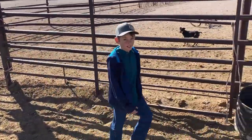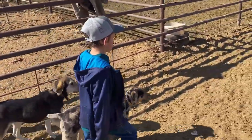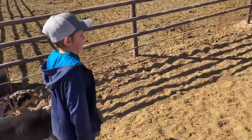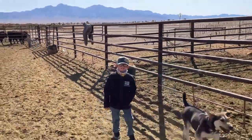Okay. We're about to sort these heifers into big, medium, small, and odd. So come grab a gate. Maybe you can hold this camera, be cameraman. I can either be a good cowboy or a good cameraman, but I can't be both. Can you be both? No. Can you be a good cameraman? Yeah.